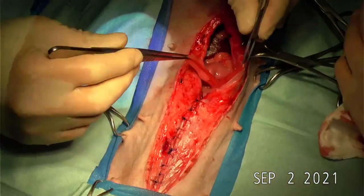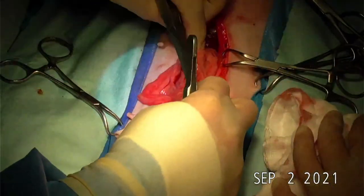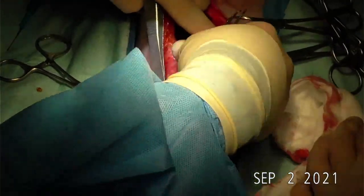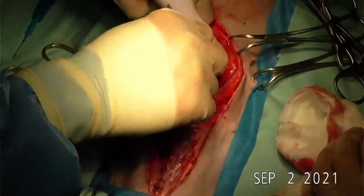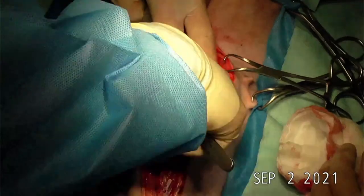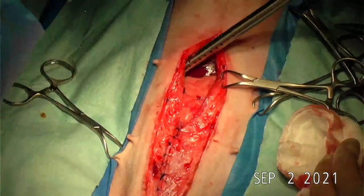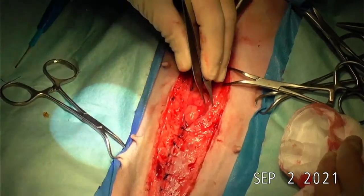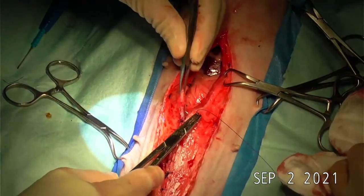My assistant was asking me if the peritoneum needs to be closed. It's your discretion, but for me, not necessary, as long as there is no peritonitis, adhesion, or any. That's okay. Balik din yan sa kanyang position.